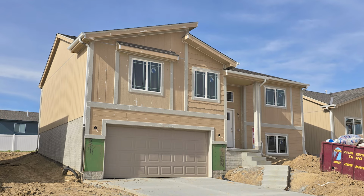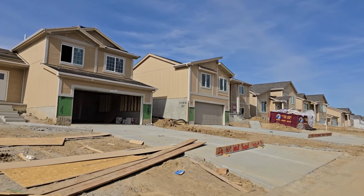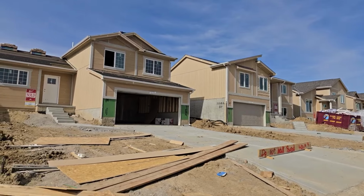Every year, it costs more money to build a home. That means when Celebrity builds a home in 2025, they'll have to increase their prices. More than likely, when 2026 rolls around, they'll have to do the same thing. All builders have to do this in order to stay in business.